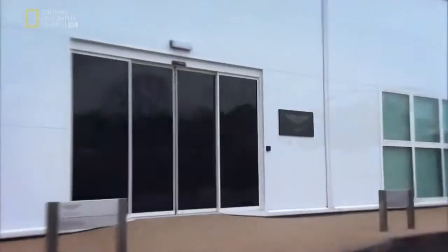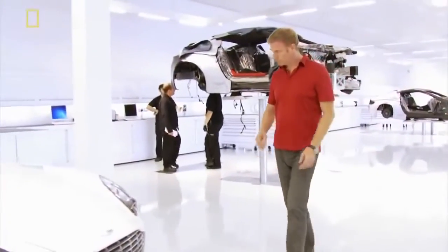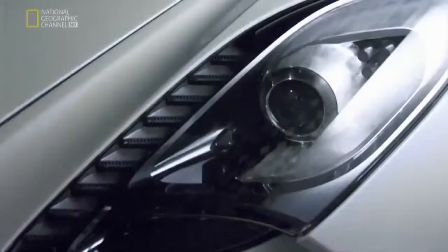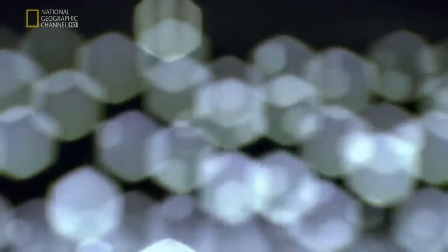For the 177, there is a further step. We have a presentation suite, so the plan will be that the customer comes, they're sat down, the car will be behind closed doors. We have a very, very elaborate lighting rig. As the door opens, the customer's journey will end with this presentation of the car.